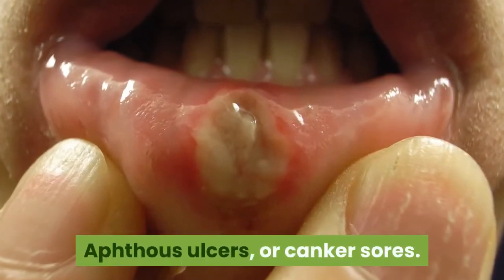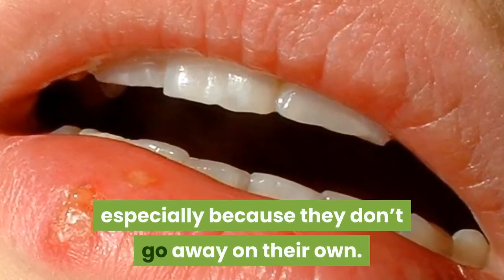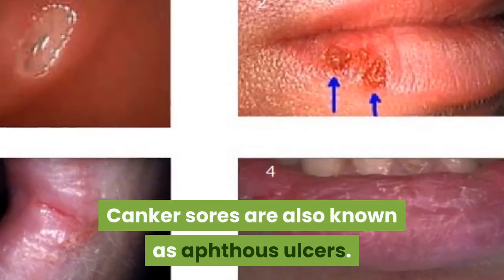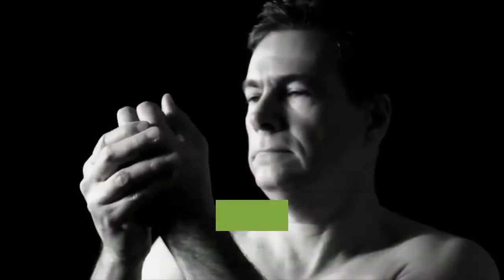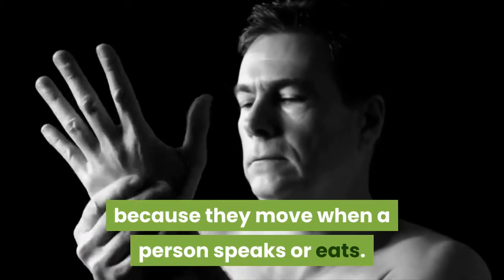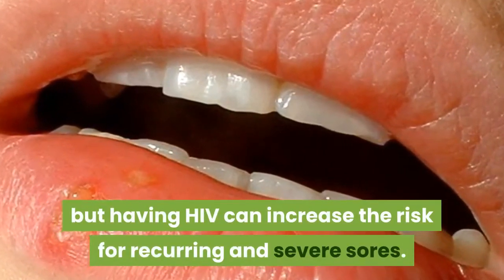Aphthous ulcers, or canker sores. Canker sores are common mouth lesions that can cause pain, especially because they don't go away on their own. They're usually red, but can also be covered with a gray or yellow film. Canker sores are also known as aphthous ulcers. They tend to develop inside the cheeks, inside the lips, and around the tongue. These locations may make the sores feel more painful because they move when a person speaks or eats. Canker sores aren't a symptom of HIV, but having HIV can increase the risk for recurring and severe sores.